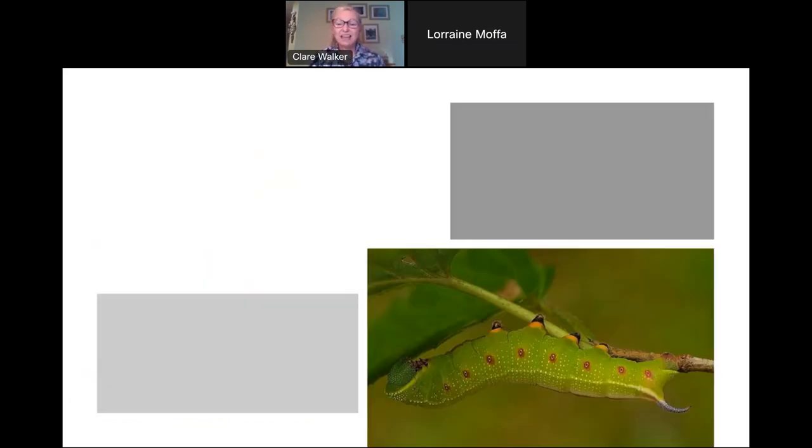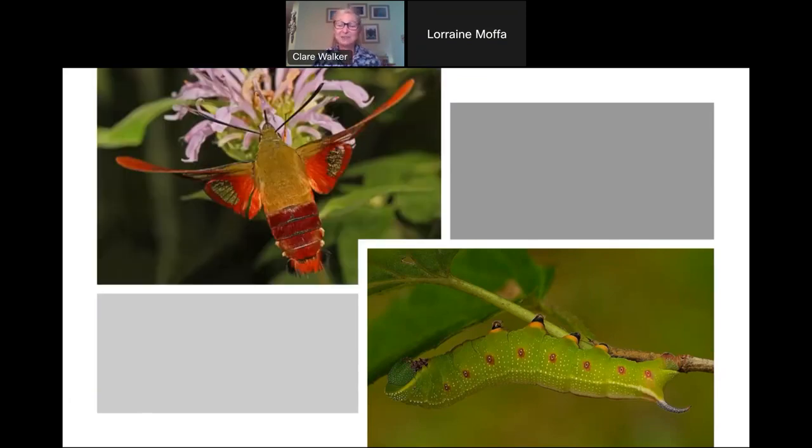So there are other caterpillars that maybe don't look as attractive as our monarch ones do, but every caterpillar in your yard is important, and it's really hard to tell when you look at a caterpillar what it might turn into. So this one is actually going to become one of our hummingbird moths, and I really enjoy watching these moths. They're clearwing moths, and they are often called hummingbird moths because of the way they feed. So I just have a little video clip of that.